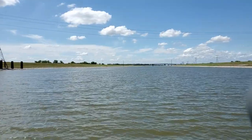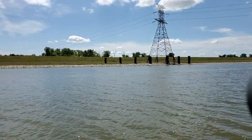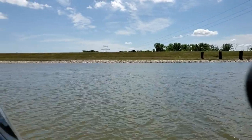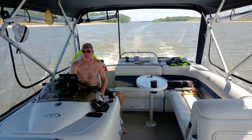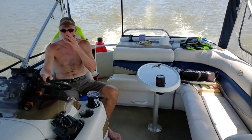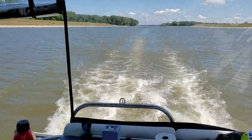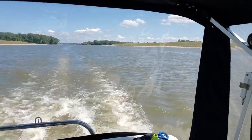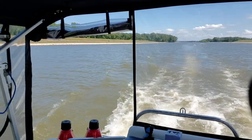And there's no current, so we lost all of our help from the current to go any faster. So we are under power using more fuel for the next 10 miles. Then we've got Captain Guy back here, manning the helm as we cruise along. Say hello, Captain Guy. Hello. We've got about 15 miles before we get to St. Louis, and then we'll be back with the Gateway Arch.